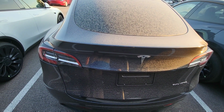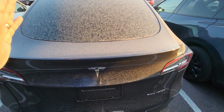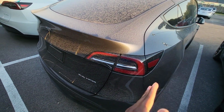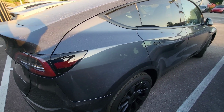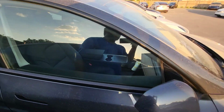And from the back, the hood's looking straight and aligned. So it's really just, I mean, the trunk is looking good. So it's really just the hood and that other piece on the other side that needs to be kind of tweaked. But yeah, it's looking good.